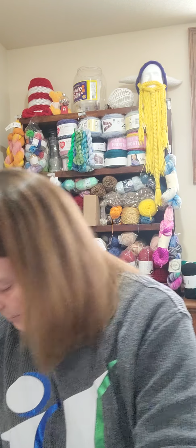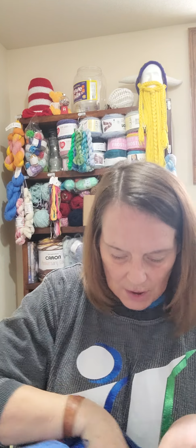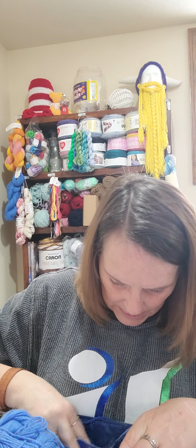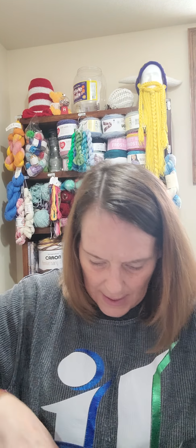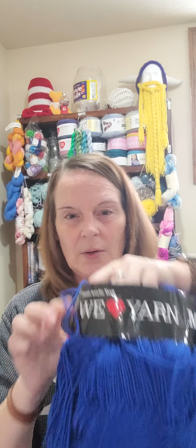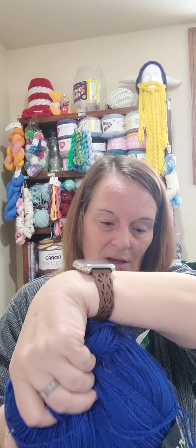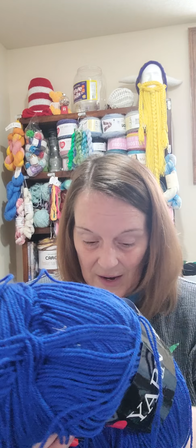So yeah, and these I am just using the mega balls, and I have them tucked in this bag like this. Two mega balls. This one's a little more squishy, but it is Mega Ball by We Love Yarn. I just bought a bunch of these when they were on sale, and it's 100% acrylic because that's all I'm using for these in case any of the kids have allergies and stuff. I don't want to do anything crazy like that. So yeah, and I think it's a 3-weight.